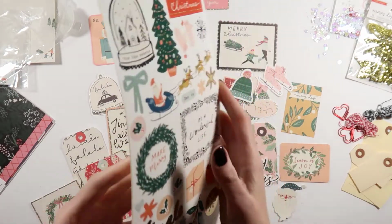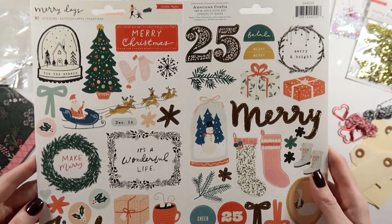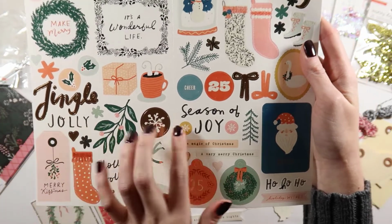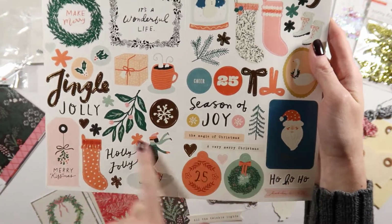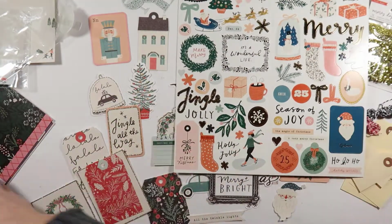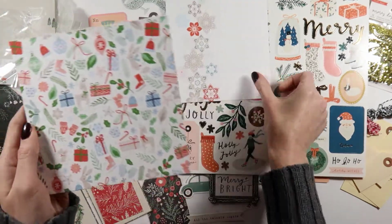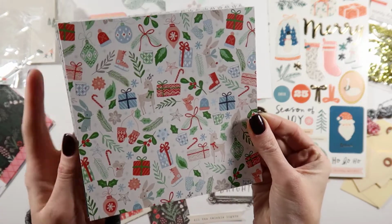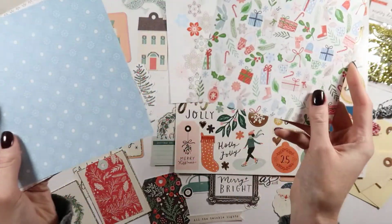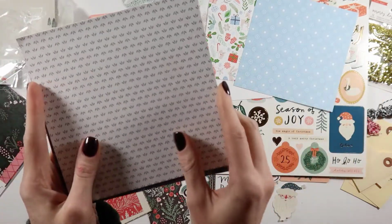So next up, I did receive the 12 by 12 cardboard sticker sheet, and look at all of these. There are some duplicate icons, there's some new icons, there's some cards with what would be great titles: Seasons of Joy, Ho Ho Ho, Jingle Jolly Merry. This is so pretty, I love this. It looks like I received some 6x6 papers as well, so really pretty patterns. These are from the Pink Fresh Studio line, which is awesome because I didn't ask for this, but it is brand new and I have been seeing so many people unbox it, and so just to be able to have a little bit of that collection too is so exciting.